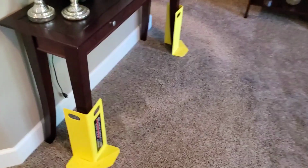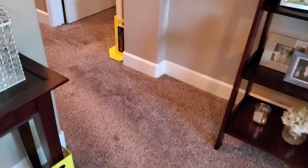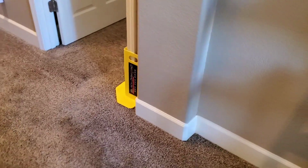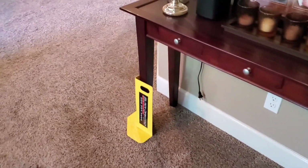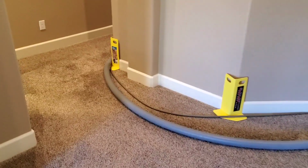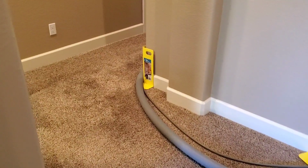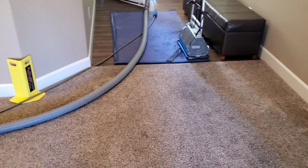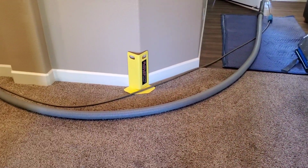And then see, you got more corner guards here. And this is just my personal opinion, but as you can see, I put my sticker on them. The more you could brand yourself, so when somebody has you out, the better. There's only one that I don't have it on there. That's the last corner guard that I normally pull out. I don't always end up having to use them all, but I threw them all out for this job.